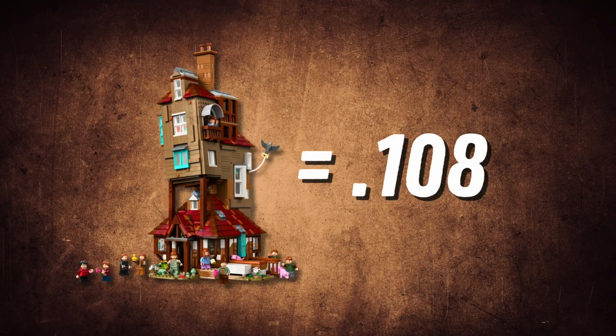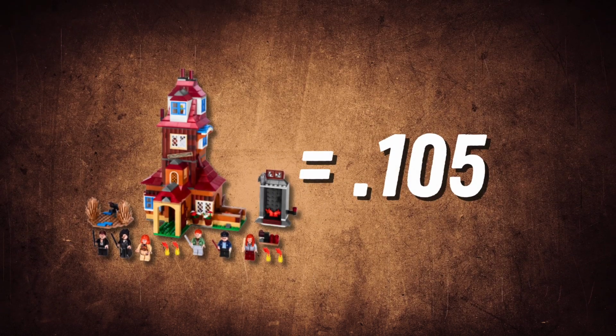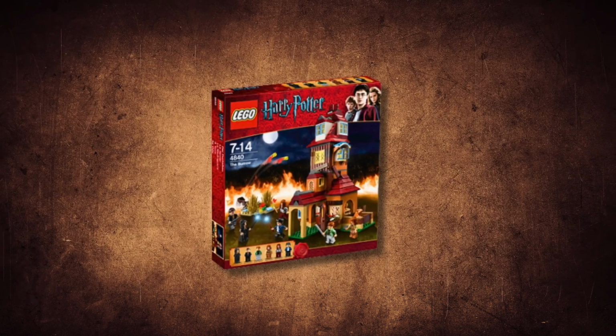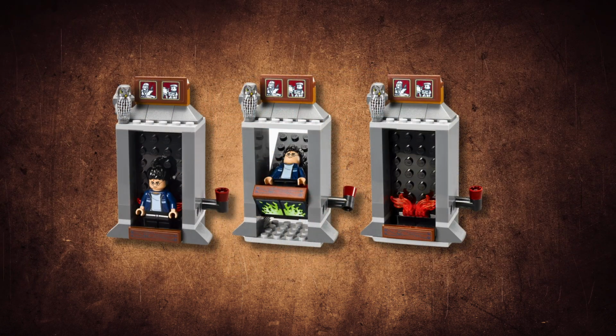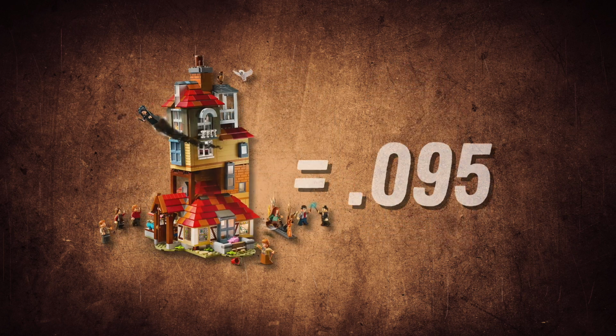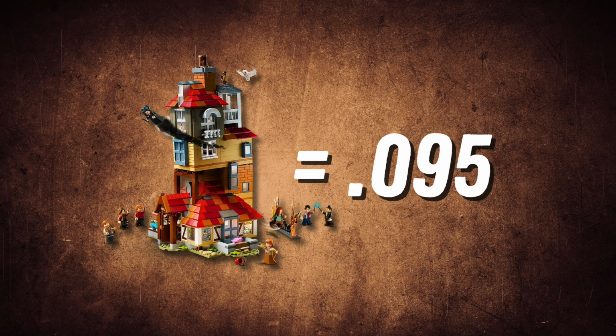On the value of the set, the price per piece comes in at just over 10.5 cents per piece, which is not too bad. Comparing it to the older models, it falls just a little bit higher than the original 2010 version, which came in right at 10.5 cents per piece. And then the 2020 model was the best price per piece at 9.5 cents. So the price per piece is okay, but could be better.